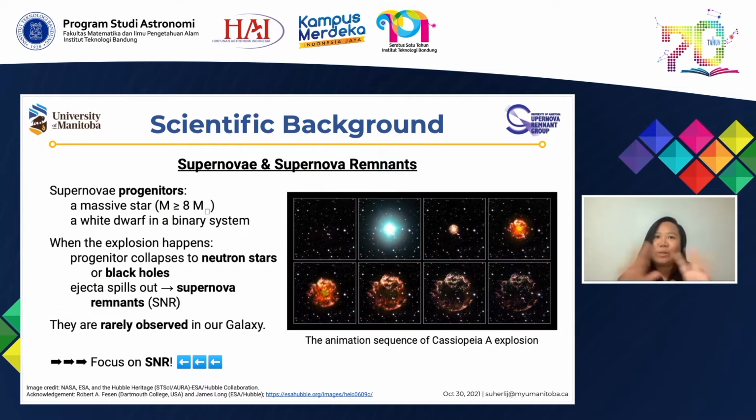First of all, we all know that supernova is an energetic explosive event that occurs either when a massive star reaches its last evolutionary stage, or when a white dwarf in a binary star is triggered into a runaway nuclear fusion. When a supernova explosion happens, the progenitor either collapses to a neutron star or black hole or is completely destroyed, and the ejecta spills out into space, forming the beautiful diffuse nebula that we see, the supernova remnant.